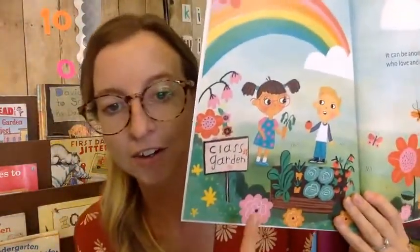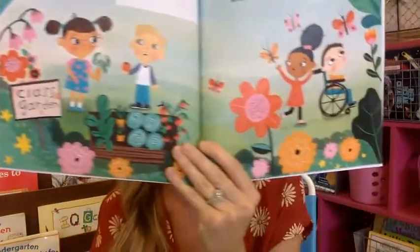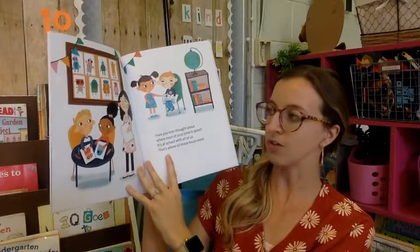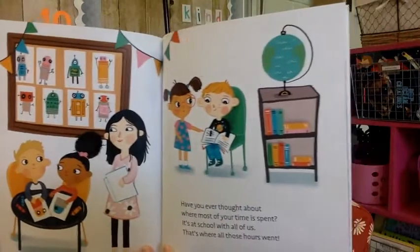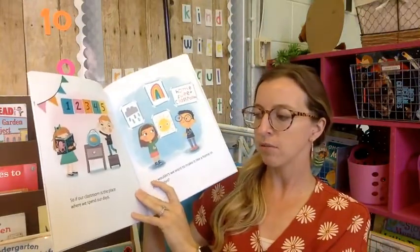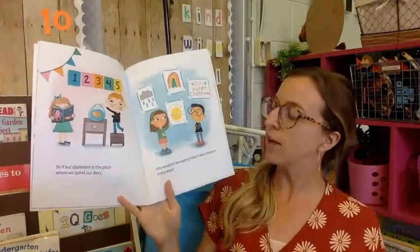They have a class garden, which is really cool because our STEM teacher, Miss Gordon, has a class garden for us. I'll have to take you on an adventure on the camera to go see it one day. Have you ever thought about where most of your time is spent? It's at a school with all of us, and that's where those hours went. So, if our classroom is the place where we spend our days, why wouldn't we want to make it like a home in many ways?